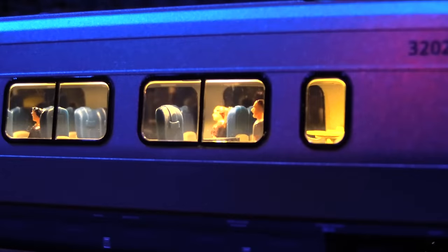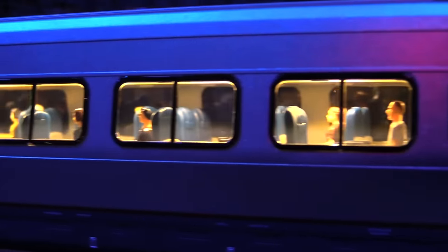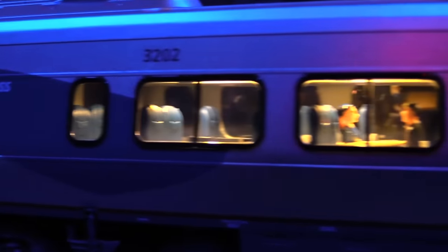Pretty cool. The interior of each car is very nicely detailed, and I've dimmed the room lights again to better highlight the interior decoration and the interior lighting. And as you can see, it looks fantastic. It did a great job here.